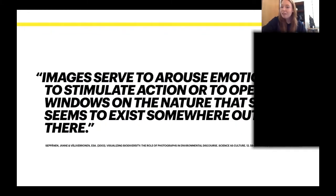There has actually been a lot of studies done about visual use in order to help with climate change and with biodiversity, and this is just one of the many quotes out there. But essentially, since the 60s, they've been using photography in order to show the difference between landscapes. So I'm sure many of you might have seen, oh, this is what it looked like back in the day. Here's the glacier now, barely existent.